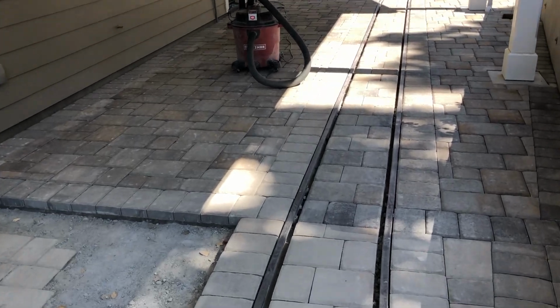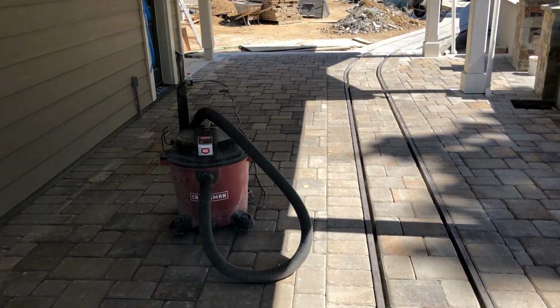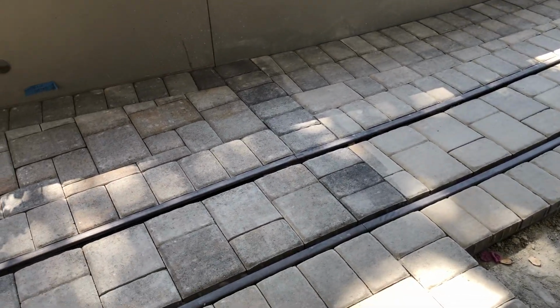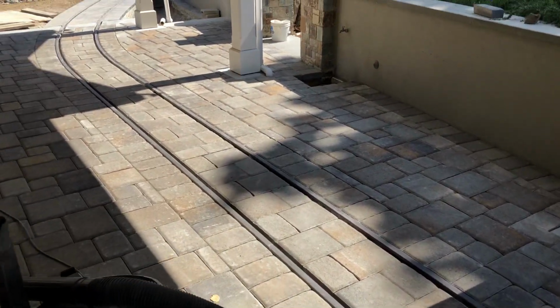So I haven't vacuumed all of this, but there's a lot of it that you can see. The color is much better once it's vacuumed. So that's dirt, that's vacuumed. Very different. So everything is in place.